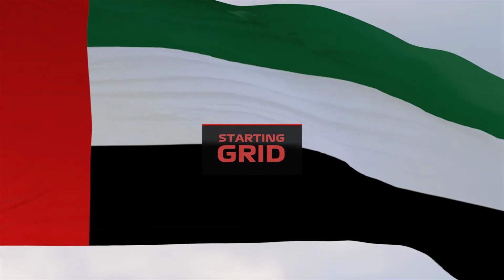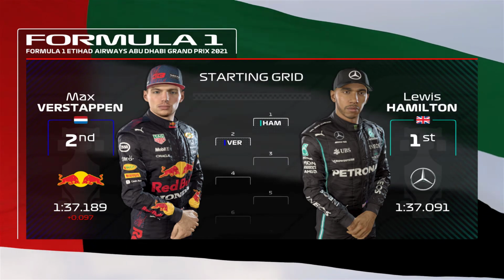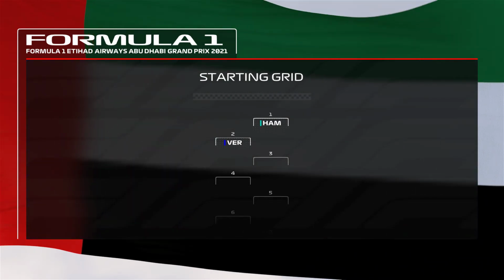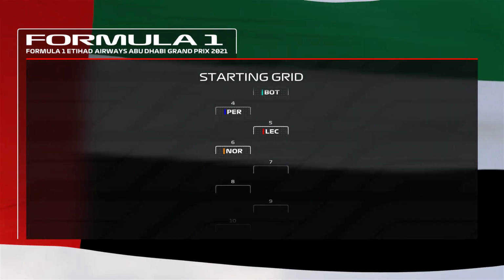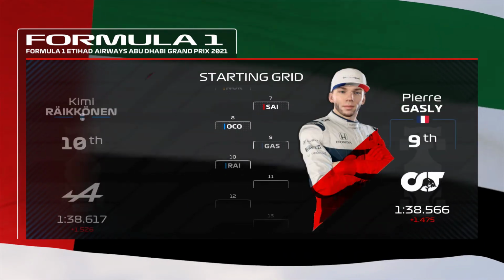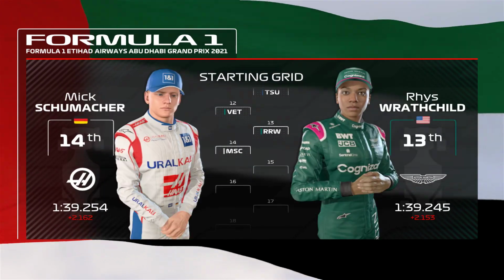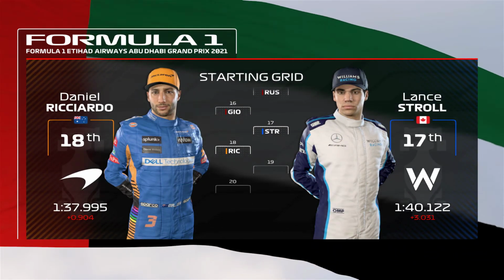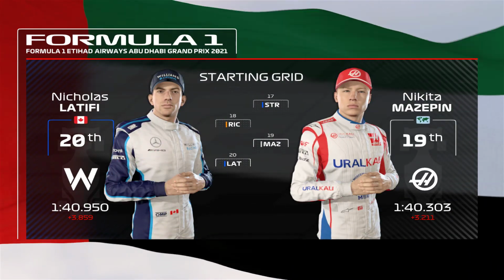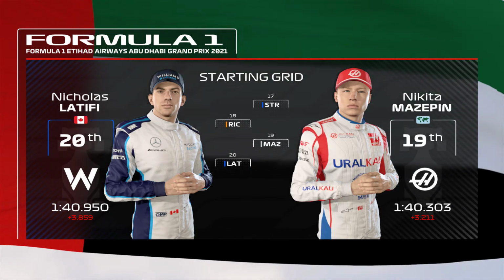Before we begin, let's take a quick look at the grid lineup for today's race. An immense lap from Lewis Hamilton yesterday puts him on pole position, and Max Verstappen lines up alongside. Looking down the rest of the grid we have Bottas, Perez, Charles Leclerc and Norris, Sainz, Ocon, Gasly and Kimi Räikkönen, Tsunoda, Vettel, Rees and Mick Schumacher, Russell, Giovinazzi, Lance Stroll and Daniel Ricciardo, Mazepin and Nicholas Latifi. It's almost time for the lights to go out, so let's head down to the track and get this Grand Prix underway.